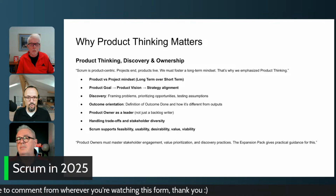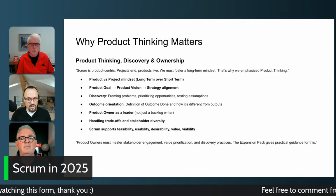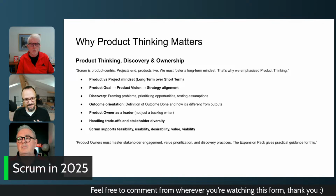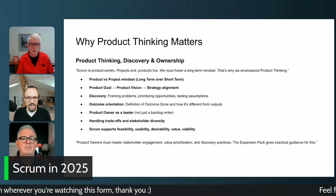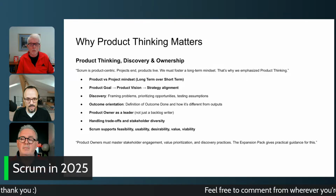Now, how do you frame problems? How do you understand them? How do you prioritize possibilities, experiments you could be running? And also the thinking in outcomes. So there's this misunderstanding often between increment and product, also in the context of the Definition of Done. So we have an answer for that in the expansion pack as well.